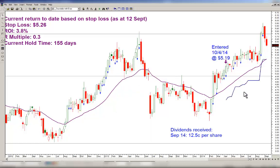Okay, so there you go. You can see that my stop loss has moved higher on this one, and that's where it's currently sitting. I have the stop loss starting from the moment I bought into it, and it will continue to move higher as the share makes higher closes, and then it flatlines until a new higher close is made. Now I have recently received a dividend of 12.5 cents this month for this share as well.